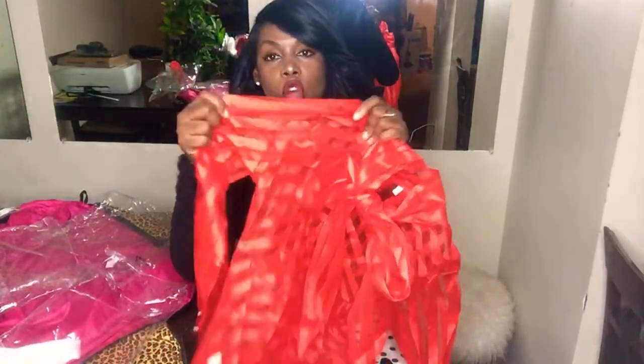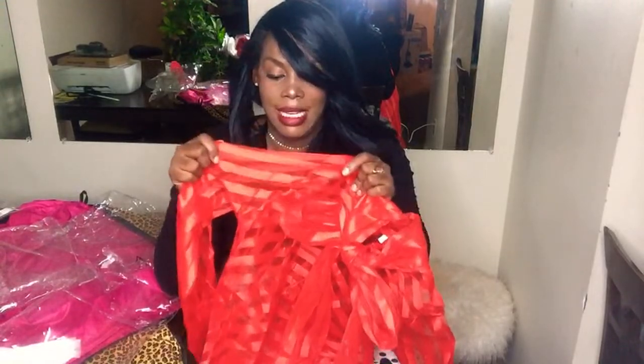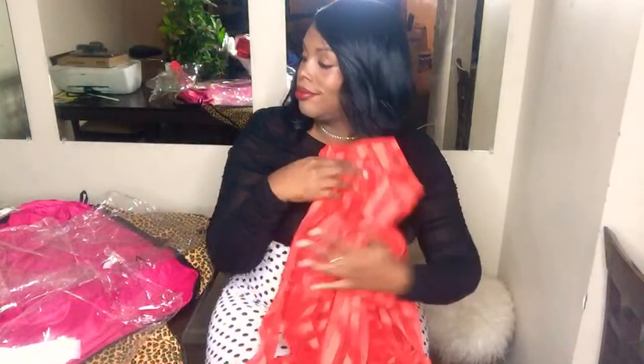Like I said, the only thing about this fabric, you definitely have to get your size, no give. And I'm used to wearing items with stretch in it. No give. Do you hear me? None. So it would have to definitely be your size, because you're not going to be able to stretch into it.